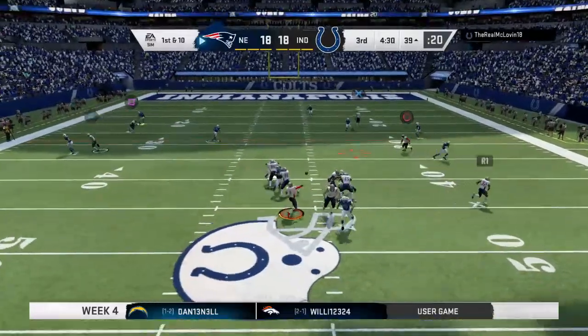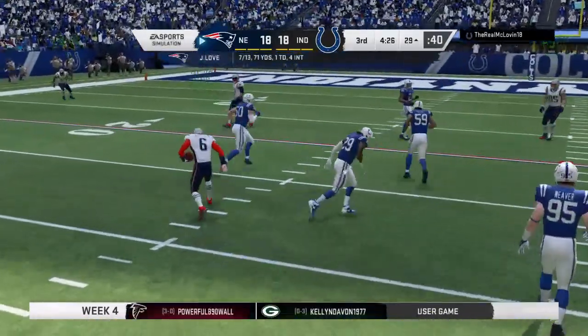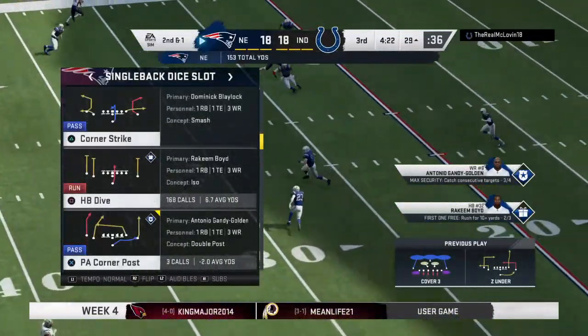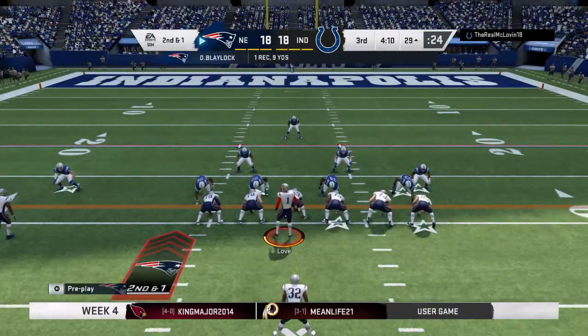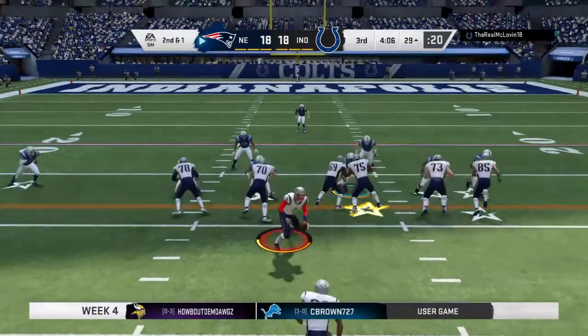Back to throw. Love. And he will find his man on the out route. Complete. And he'll work it inside the 30 to the 29-yard line. Give him 9 there on the first down completion. That last catch short of the marker by just a yard leaves him with a very manageable 2nd and 1.